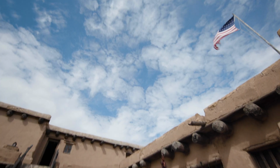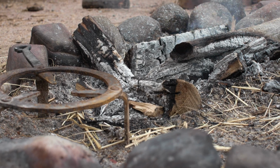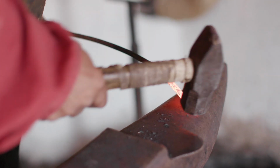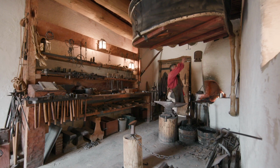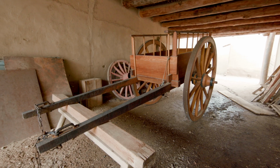This is quite the museum where nothing is behind glass. So you can smell the fire, you can hear some kind of noises back there. I wonder what's going on. This is the blacksmith shop. So this is where you would go to fix your wagon, come and do a pit stop, get some tools.